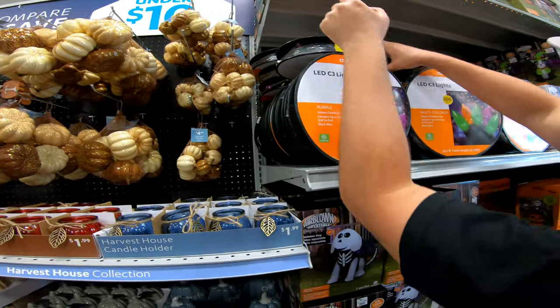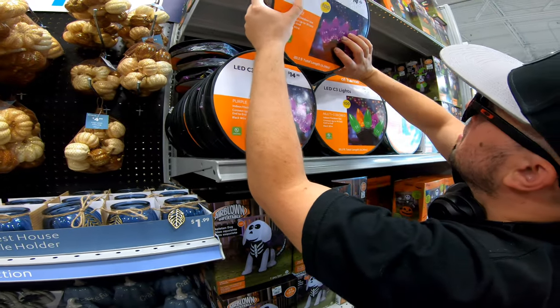Oh yeah, these are nice. Yeah, those are nice, just looking at these lights. Put these lights up in your room. Yeah, that would be super dope in your room.